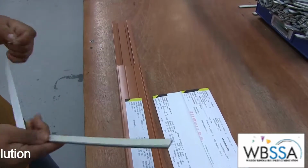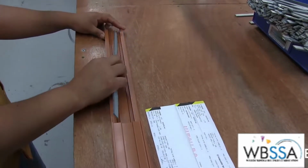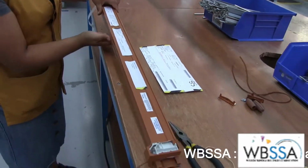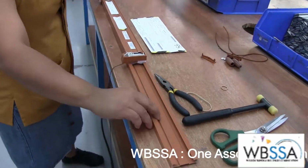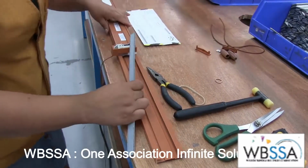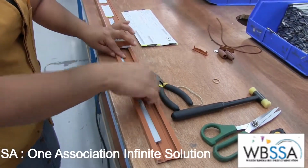Now the shade is in our final assembly inspection area. Here, rail weights are added to the bottom rail. As the fabric is quite light, some weight is needed to pull the shade down to its full height. Rail weights are added to both sides for proper balance.